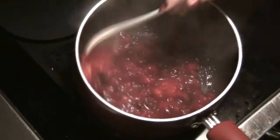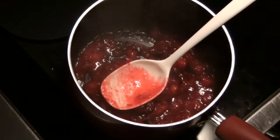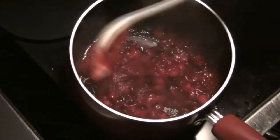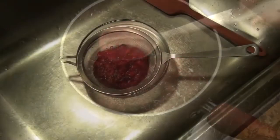It's been 10 minutes. My cranberries are nice and thick. I'm going to take them off, and while they are still warm, I am going to push this through a sieve. So let's go do that.